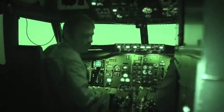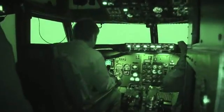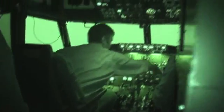We'll reposition us for a 5-mile final. Flap 15 landing this time then on one engine. Flap 15, yeah. So keep the gear down, please. Gear down. Flap 15 and the speed brake out.